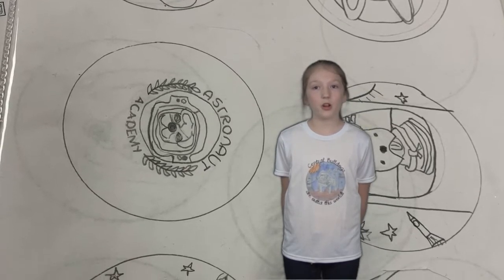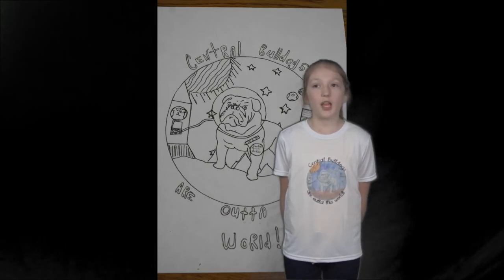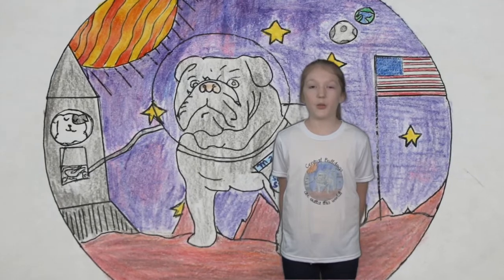Hello, I love to draw, so I had fun designing our mission patch. You can see it here on our shirts. It shows our mascot, the bulldog, on Mars with the moon and Earth in the background, and our American flag to show that we are leading the way to Mars.